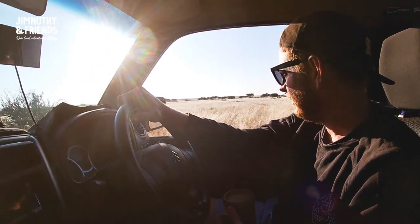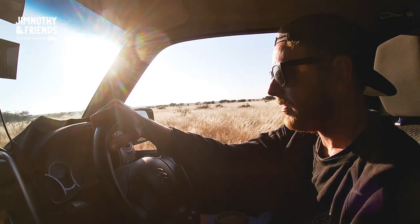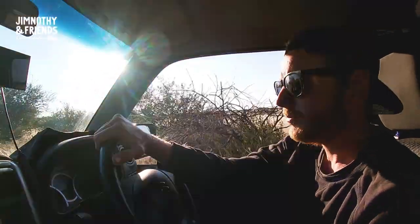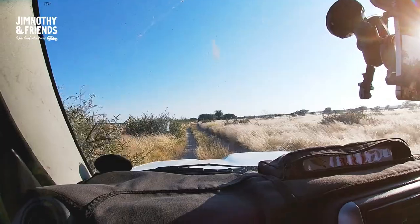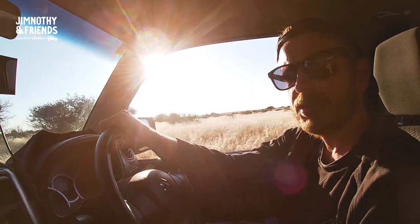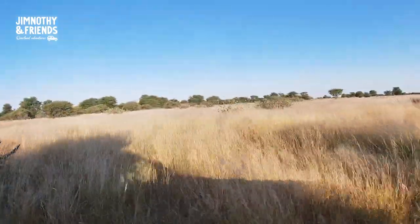Coffee in hand. We had lions close by last night roaring, and then even closer at about 5 this morning. So hopefully we can go and find them now. We heard what also sounded like a brown hyena. So if we don't find anything, we're going to go back to Deception Pan and see if we can see our male lions and the female lions and the cubs. The grass is so long, it's literally coming up to the window.